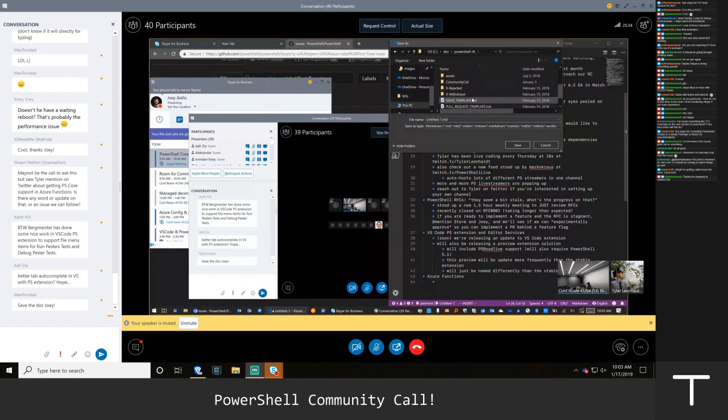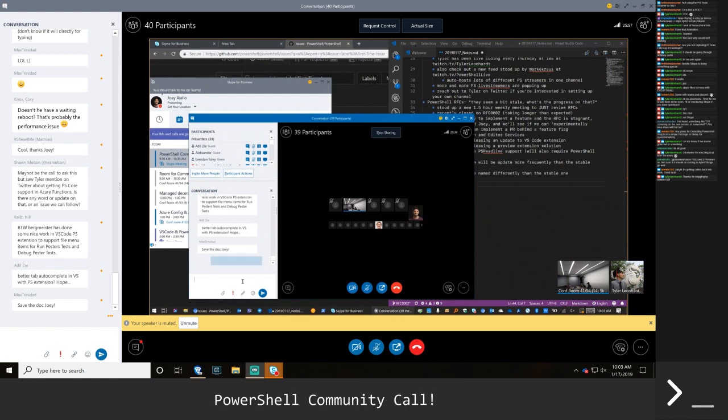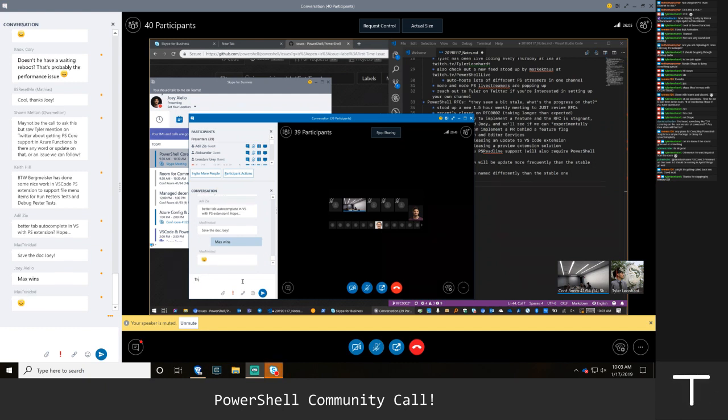Oh, better tab autocomplete. I see. Yeah, if you're talking about the console in VS Code, then yes, because you'll have more or less all of the features that PSReadLine gives you, stuff like menu complete and Control R to back search, multi-line, all the good stuff that PSReadLine gives us today will be available in the console for VS Code.